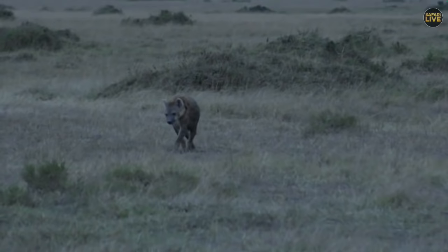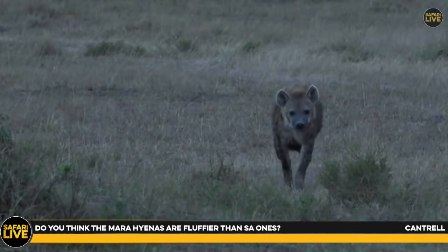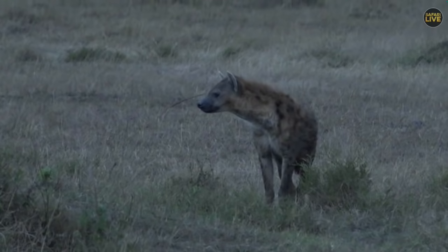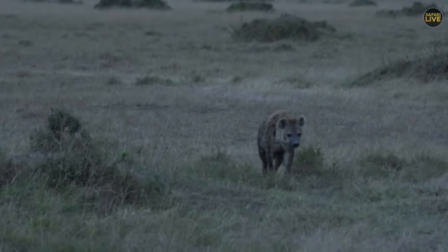Absolutely, Cantrell. Yes, 100% of the Mara hyenas are fluffier than the Juma hyenas. Unequivocally, yes. They're also much smaller. Their clans are larger, they are smaller, their coats are fluffier, and that's because on average it is actually colder here than it is on Juma. Now, at the moment, Juma is ice freezing cold in the mornings, but we are in the Mara, although we are nearer the equator, we are at a very high altitude, so we're nearly 2,000 meters above sea level.